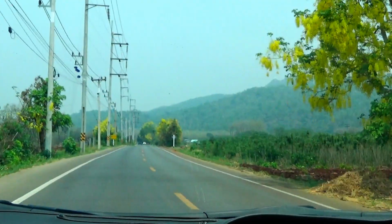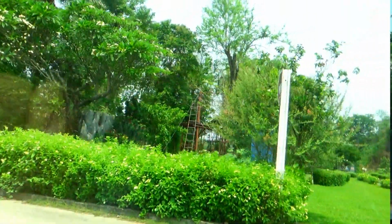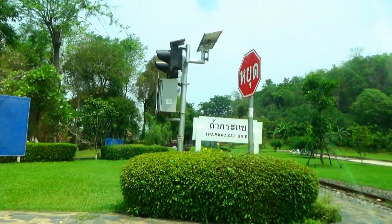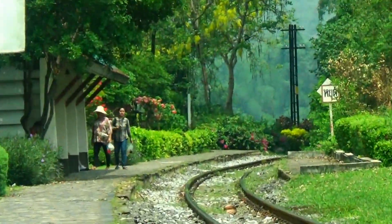So after departing the bridge over the River Kwai, we continue our journey to Tham Krasay Bridge. Much like the bridge over the River Kwai, the Tham Krasay Bridge is basically an extension of the Burma Railway that was built in World War II.